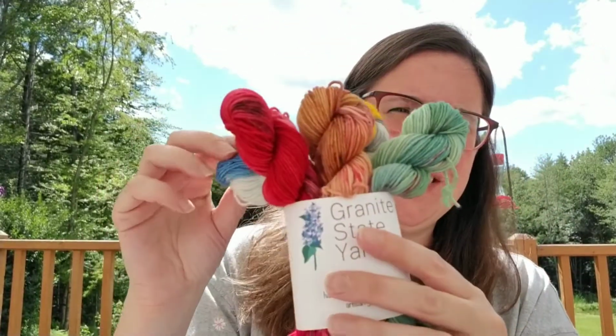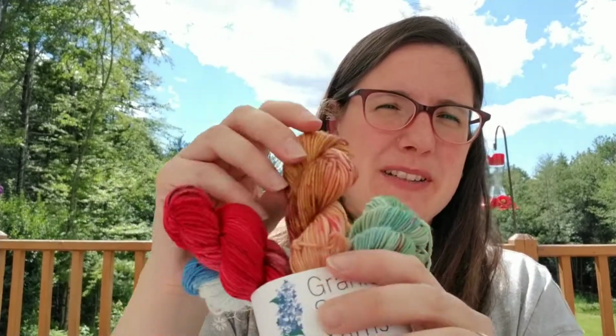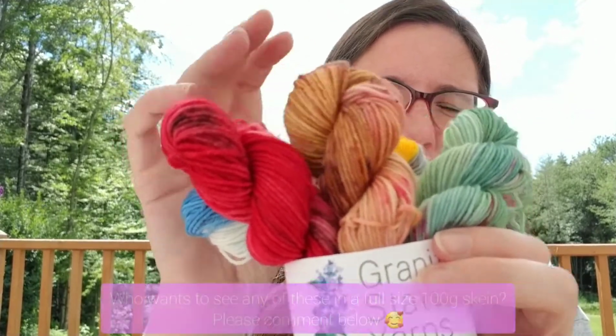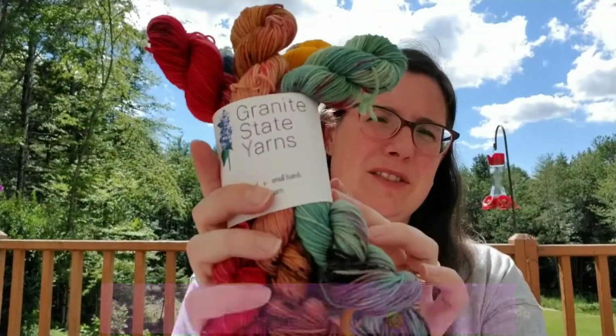It's so fun. I really, really like this one in particular. This is the robin. And I don't know, I think I might want to do this one in a full 100 gram skein. We'll see. I'm also looking at either one of these two. I don't know, they've been really fun. So yeah, that's that set.